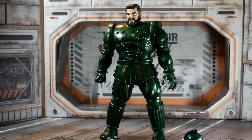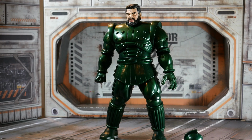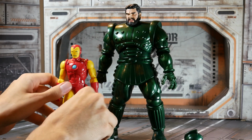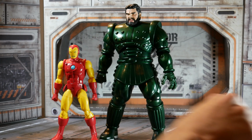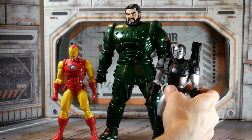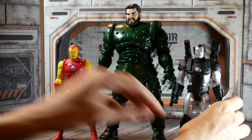So, you know, of course, you can't really have Boris existing without Iron Man. And holy shit! Yeah, I understand why, in Titanium Man's first appearance, Tony was getting his crap clapped, because boy is he a big dog. And because of how dwarfed Tony is, I'm just gonna put War Machine right here next to him and make him feel like he's got a fighting chance right now.